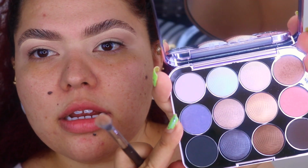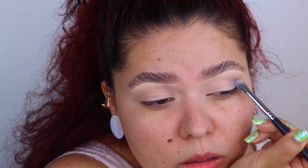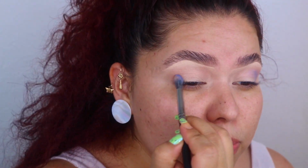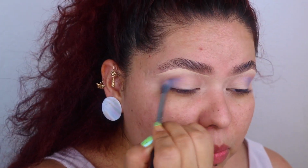So just like that. I'm like, oh, there's so many cute colors I want to use. I don't even know what I want to do. You know what? I think I'm going to go in with this blue shade right here. And I'm just going to add this to the crease as well. So basically this palette is called Pearl Shimmery Palette. The only two colors that are matte here are the brown and the black, which is perfectly fine. I feel like sometimes it's good to have a little bit of shimmer in your life.